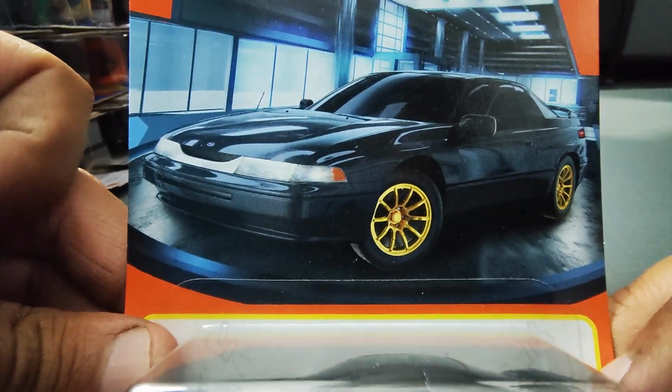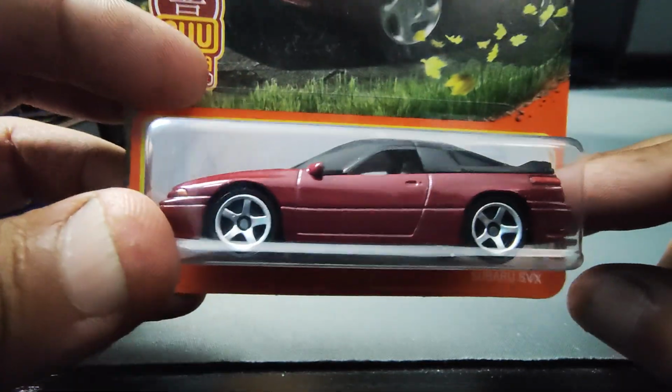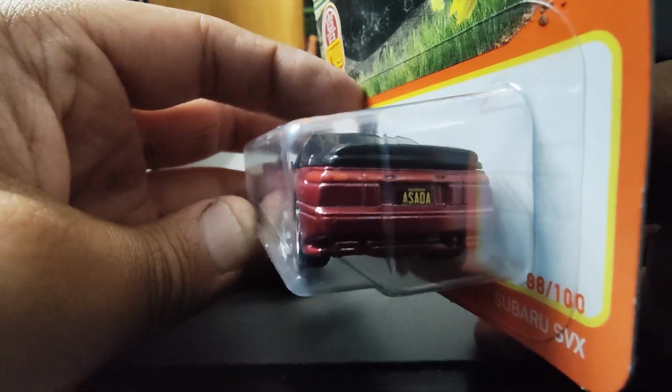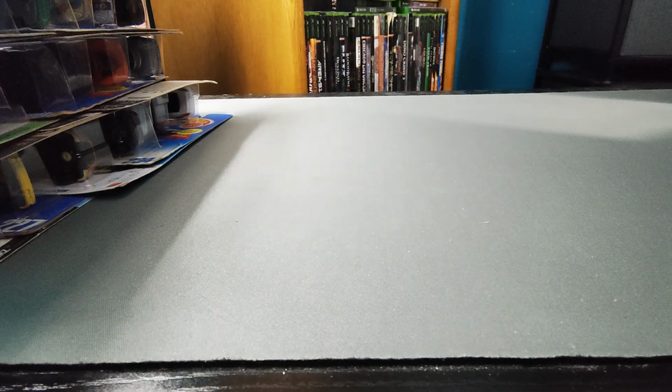I also have the Ryu Asada. Asada? I don't know how you say it. Ryu Asada. I think he was a designer at Hot Wheels before he passed away. I think he had some kind of sickness. But that's his Ryu Asada, because I think he had one when he was working for Mattel. And I think even the license plate, yeah, well, see if you can see. It says Asada on the back. So I thought that was pretty cool, you know, to keep that. I don't think it's like a collection thing.